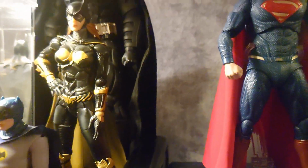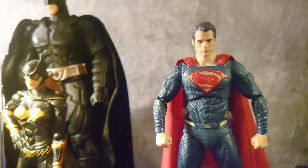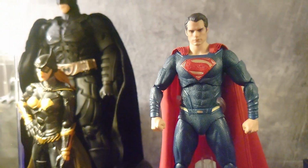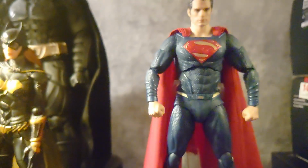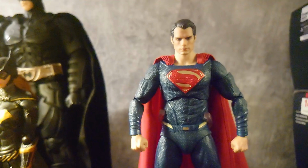And then over here we have Funjoy Superman, Henry Cavill. A really nice figure.